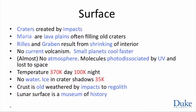What we saw: lunar craters are created by impacts. This is the mechanism by which the moon is weathered, a continuous barrage of impacts, no atmosphere to protect it, and so even small rocks make it all the way down to the lunar surface. The Maria are lava plains. Often they end up filling old large craters. We see that there are old craters, and then it seems that with time the size of impactors has become smaller. Large impacts are always contained inside smaller ones that are more recent. So there's a progression in the size of the things that are crashing into the moon.